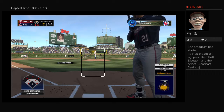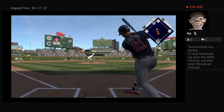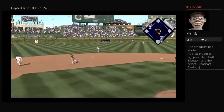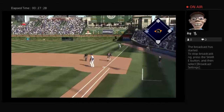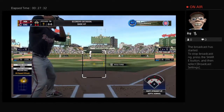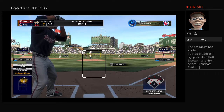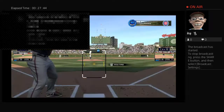Castro. And the throw won't be in time as he'll be able to beat out the recovery throw at first. Stepping up now, Jose Berrios. It's been an 0 for 2 effort for him to this point. On here as he stepped off to look back to first.